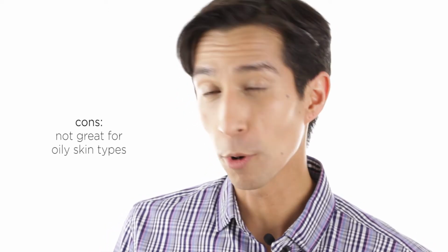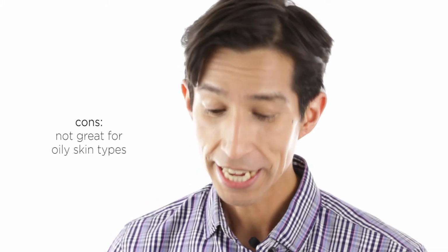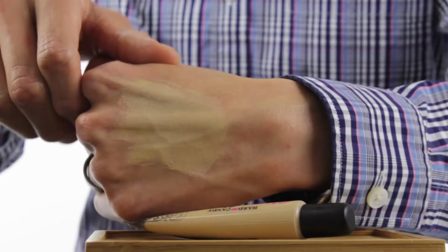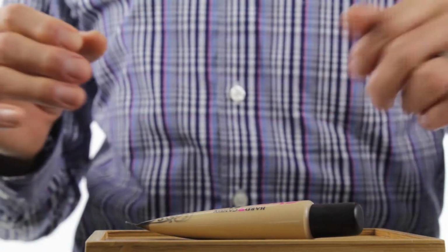Now, on that note of other things to look out for, I did mention that this particular formula is very emollient and it is best for dry skin. It's pretty much an oil-based concealer. So as a result, that does help lend some of that pigment and coverage, but if you have really oily skin, you can even see it's still shiny because of how oily and moisturizing it is. If you have really oily skin, this is going to definitely give you some breakthrough if you're using it on the face to cover breakouts and blemishes. If you're using it under the eye, actually this might work out pretty well for you, but those who have super oily skin, buyer beware there.